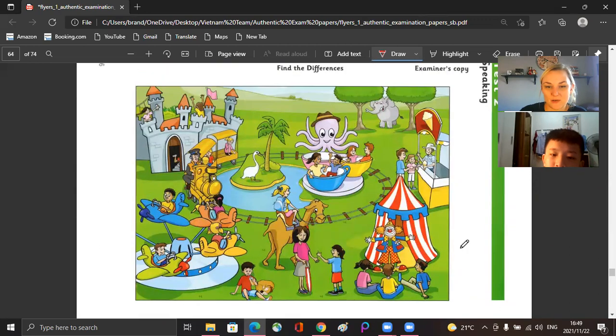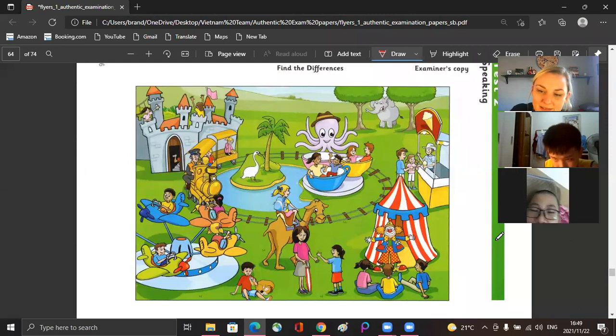Okay, now let's look at this picture. Okay, Min, what do you see in this picture? I see the woman talk with the girl and the woman holding an umbrella. Yes, very good. Okay. Tin, what do you see in this picture? I can see the yellow trains. Oh yes, the yellow train.